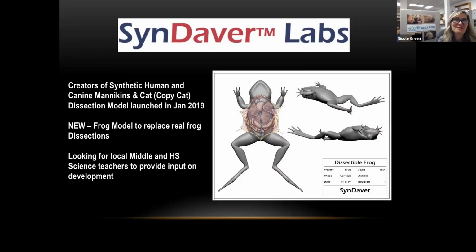Syndaver is another company that has developed, a few years ago, I went to a human anatomy and physiology conference and saw that they had a human cadaver. So medical students can practice surgeries or different procedures on this synthetic cadaver. And then they ventured into the animal market, and a few years ago developed a canine mannequin for veterinary students to be able to use. They just launched their cat dissection model in January 2019, and then recently announced that they're going to be doing this frog dissection model that will replace frogs for dissection.